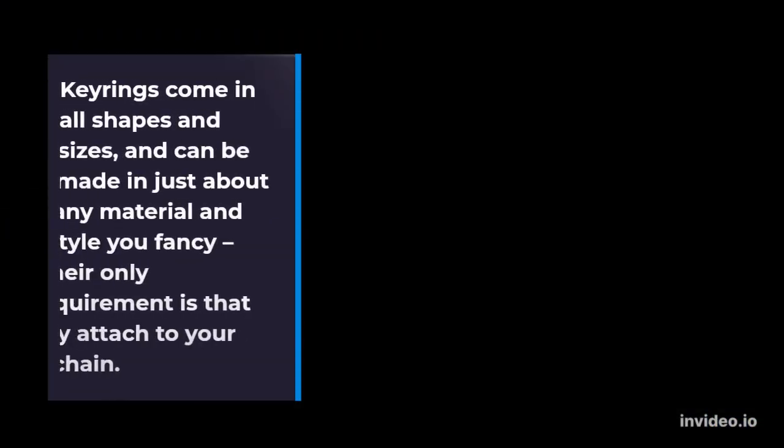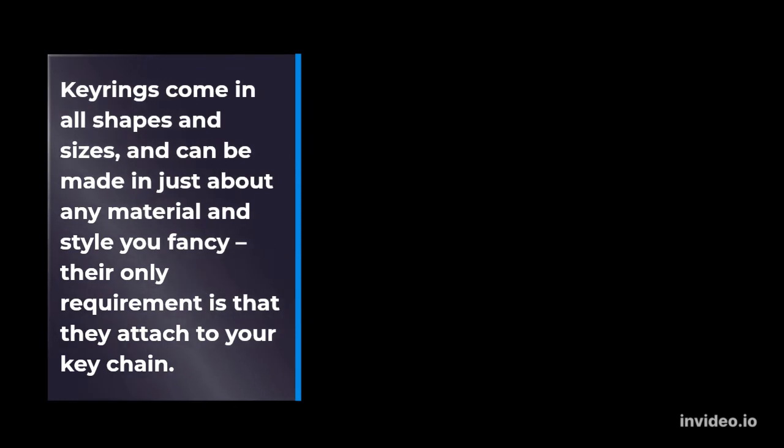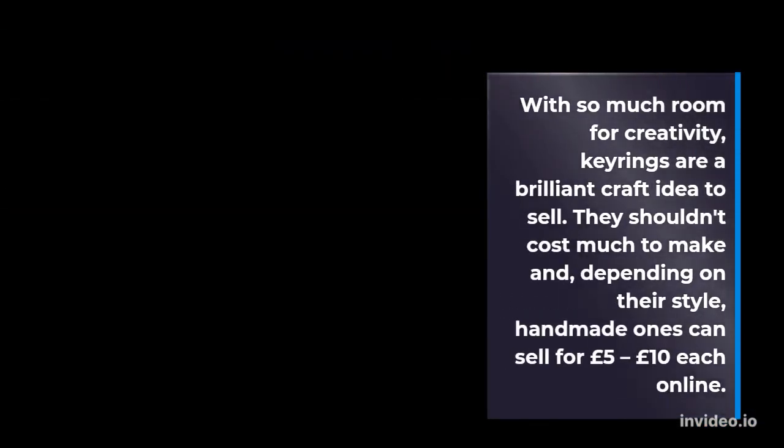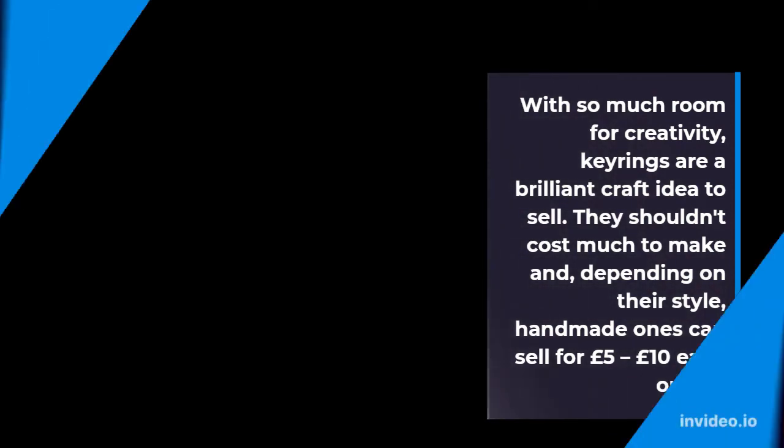Keyrings. Keyrings come in all shapes and sizes, and can be made in just about any material and style you fancy. Their only requirement is that they attach to your keychain. With so much room for creativity, keyrings are a brilliant craft idea to sell. They shouldn't cost much to make and, depending on their style, handmade ones can sell for £5–10 each online.